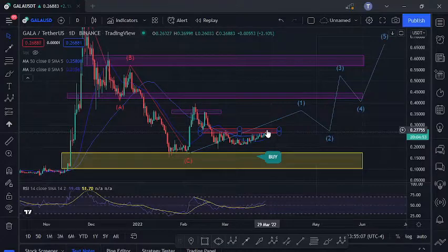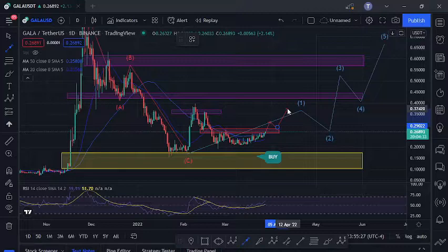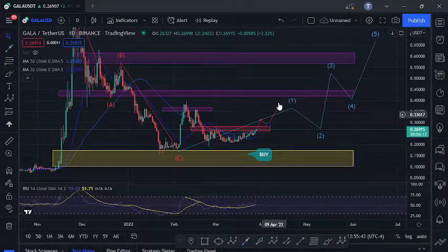Once we close a daily candle above that resistance, then we can have a retest of that zone. And once we have a retest, we can continue pushing the market higher to around the $0.37 mark, where we have another key resistance. And once we break that also, we can continue pushing the market higher. So that's my first key scenario that I expect to play out on this chart.